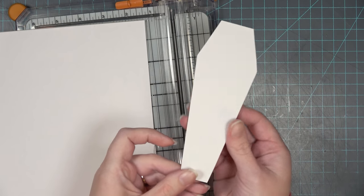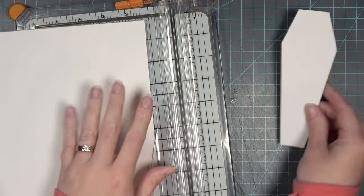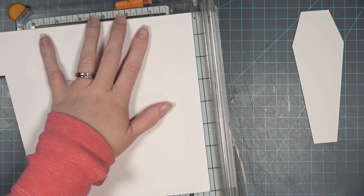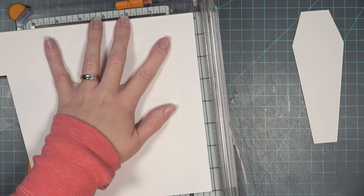Now that I have it complete, I do end up making two of these. At the moment I just have one, and then later on I decide I need two, so go ahead and make two if you're following along.